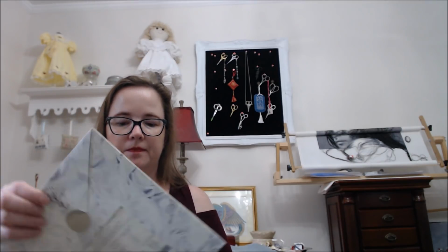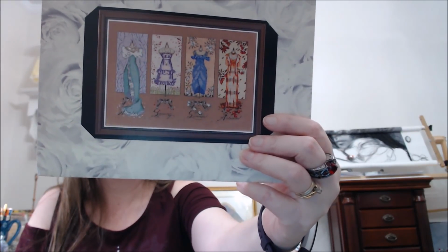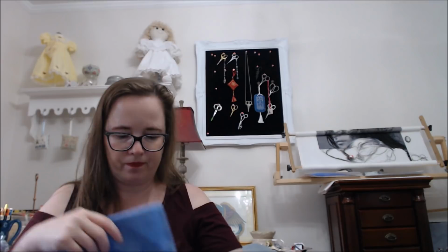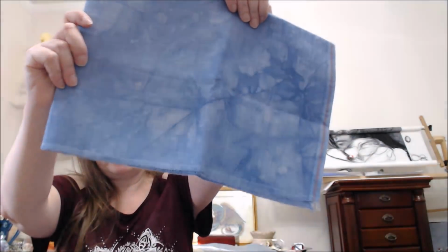So for my plans, I stated last time that I'm going to be working on The Dressmaker's Daughter by Mirabilia, which is this one. And I'm going to be stitching it on, let me pull up the tag, Sweet Lavender 32 count Belfast by Extrude Designs.